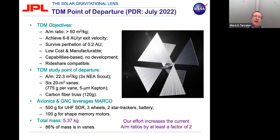Look at the numbers. Total mass of that vehicle is 5.4 kilograms, and this vehicle may host a payload, at this moment a 1 kilogram payload. This vehicle will demonstrate a speed of roughly 6 to 8 astronomical units per year. Think about using a vehicle like that to study the solar system.